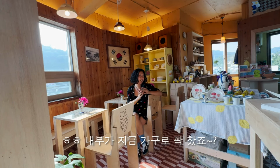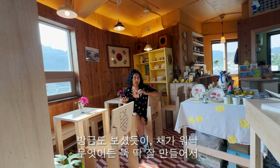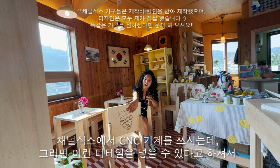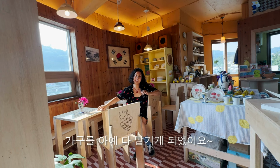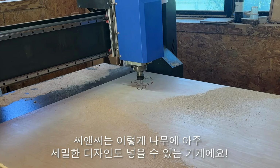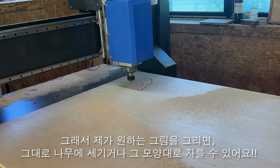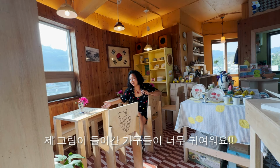Okay, so as you guys can see, there's a lot of furniture here and they're all custom made from a studio called Channel 6 Studio. Che is really handy, so he could have made a lot of the furniture that I needed in the studio. But what I really like to do was to add some details like this, which we cannot do. This is all done with something called a CNC machine, and Channel 6 Studio specializes in that. It enables you to draw anything you want and design any furniture in any kind of shape that you want, and ta-da, it comes alive. And I'm so satisfied with all of this.